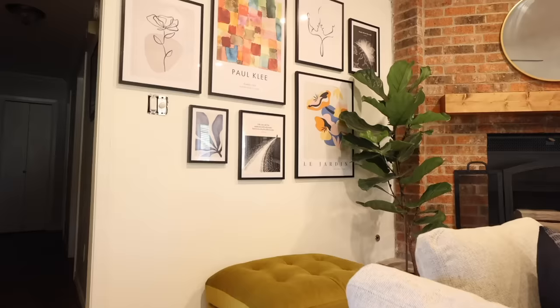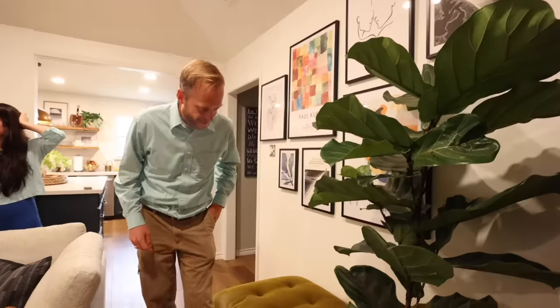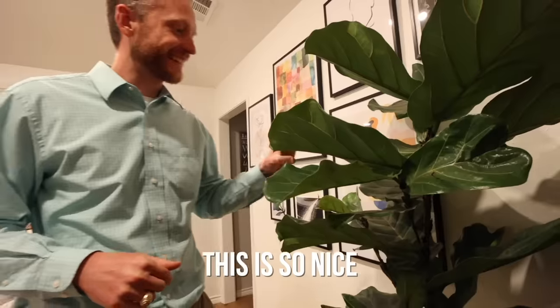Is that plant real or is that fake? It's a real plant. All of these are real. Plants and trees, man. That's my thing. And that one's fake up there. This is so nice.